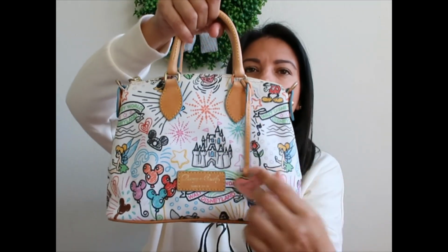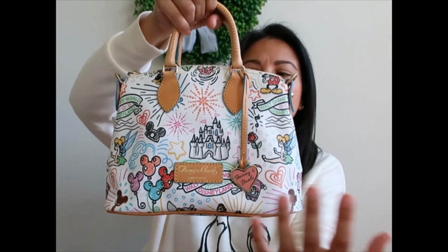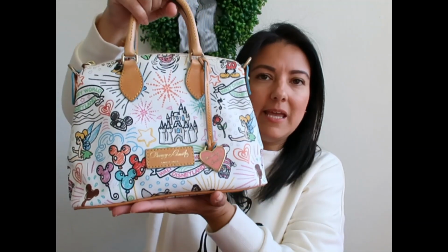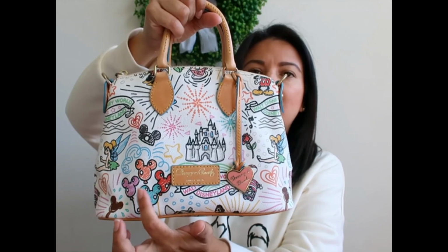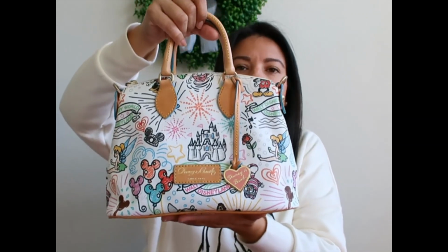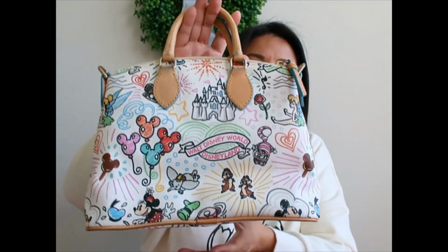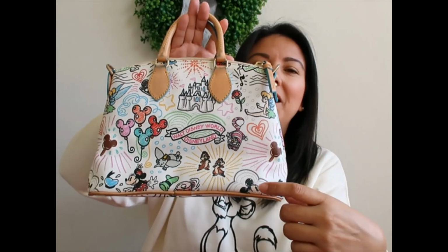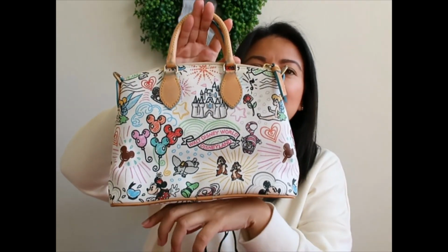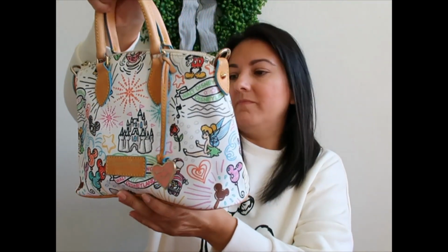But I'm very happy with this one because I do get the castle with the fireworks and balloons. And for me, even though obviously Mickey and Minnie are very important on this print, the balloons is what I'm always looking for, just because that pop of color is what I'm drawn to. And then on the back, I also have them, and the castle as well, and I get a little bit of Mickey and Minnie. So yeah, back then I went with this one, and I love it.